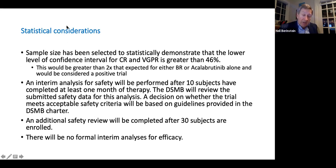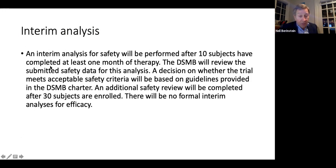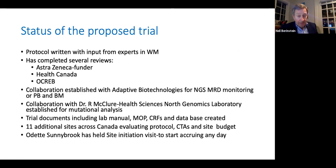I don't think I need to go through these statistical considerations. I've already mentioned the rationale that we're trying to establish a treatment that's significantly better than either of these treatments alone. And there will be one interim analysis after 10 subjects have completed at least 1 month of therapy with a DSMB, which will review the data to ensure that there are no safety signals and that we should go on with the trial.